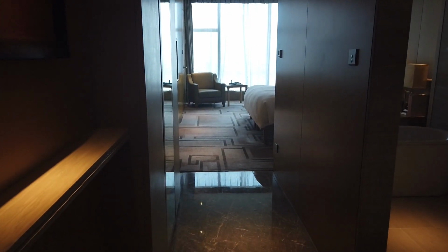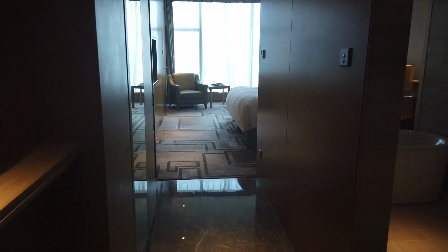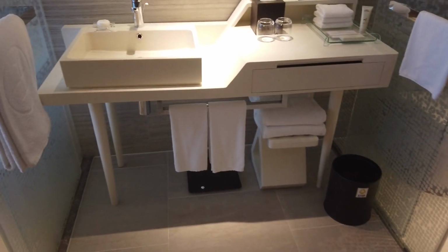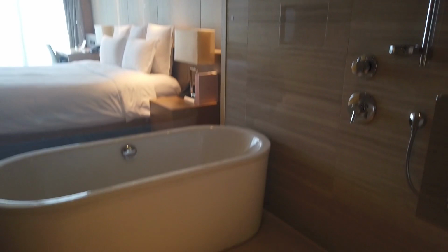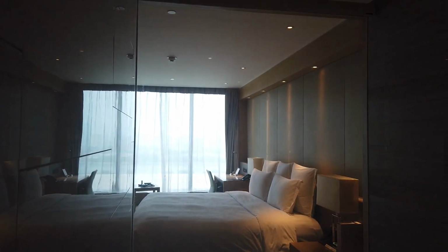So when you walk in, this is what you're greeted with. I was upgraded to a river view room. It's the same size room, it's just on the river side. This piece right here, it's a little cheap, I won't lie. It's just got some age, it needs to be upgraded. It's got a shower bathtub combo, which I kind of like, that you can go from the shower to the tub. And there is a curtain that comes down for privacy.